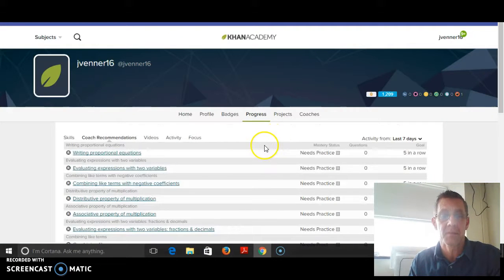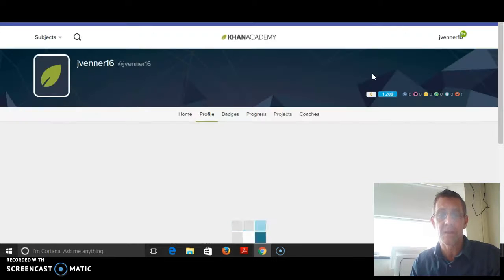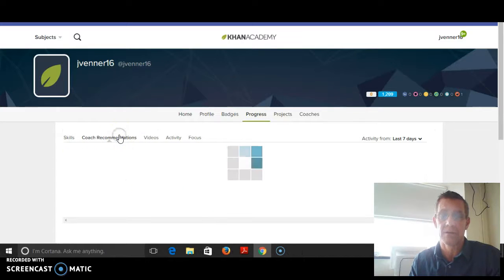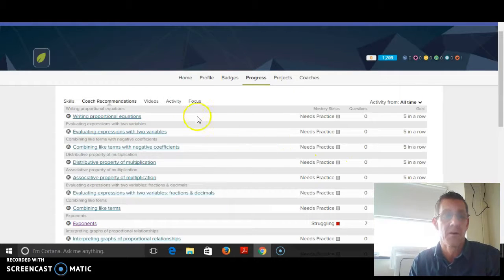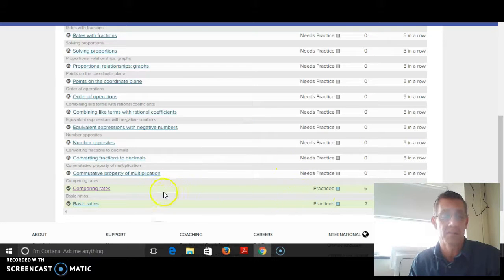In Khan Academy, if a student is logged in and they go to their profile, in order to understand their progress against the recommendations, they go to progress, and then they click on coach recommendations. And I would suggest dropping down this menu and saying all time so it captures everything that's been assigned. In here you can see the current performance against each one of these tracks. Now I have not done most of these obviously, but for instance, in the comparing rates recommendation, I see that 6 questions have been done and the site has marked it as practiced.